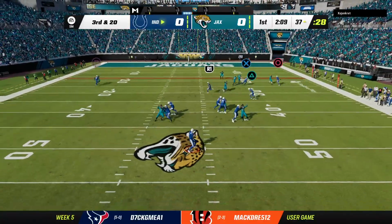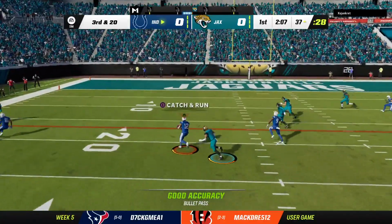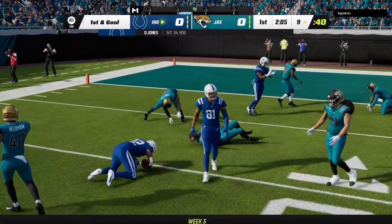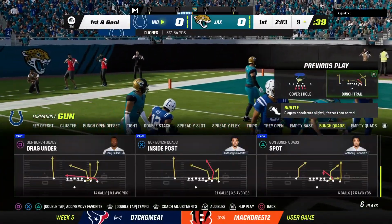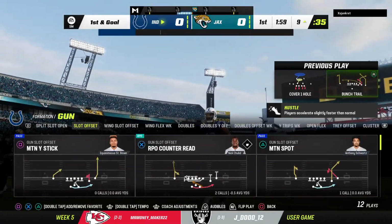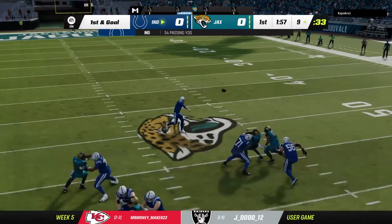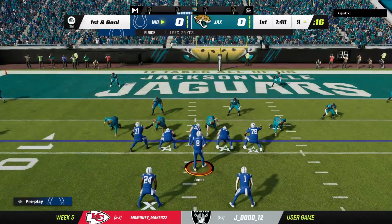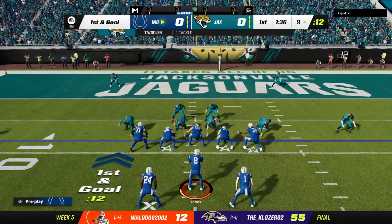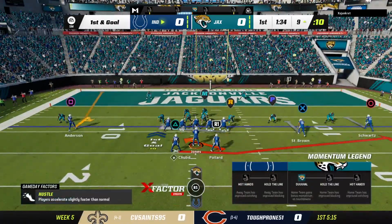Back to throw again. Looking left side, and it's complete. And they move this all the way down to the 9. They're able to convert on 3rd down, and that sets up a 1st and goal. That's a sharp throw right there on 3rd down. They're looking to get the first points of the game, and they certainly don't want to be on a field goal. So that's a nice job to get the hook up and set up a 1st and goal.